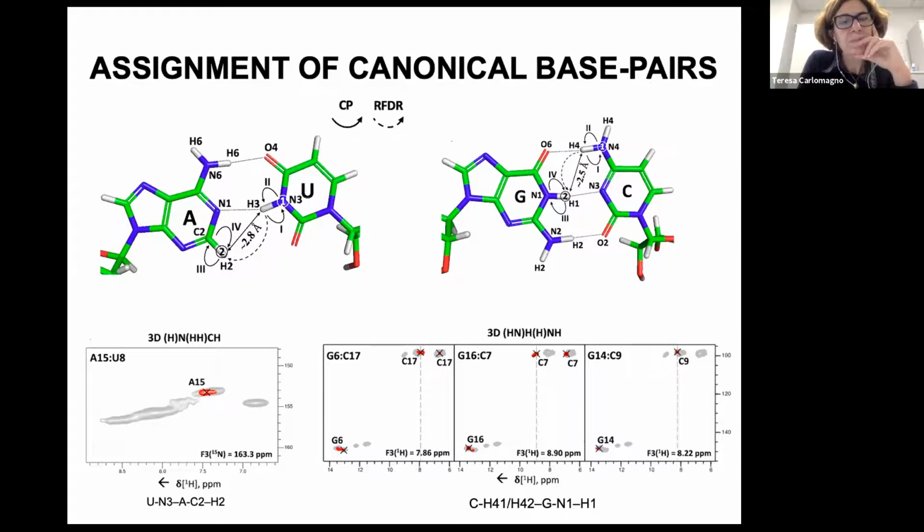Okay. Anyway, there are a couple of questions here from Sahil. You have used H-bond information for calculating the structure of RNA by solid state NMR. How did you identify H-bonds in RNA?